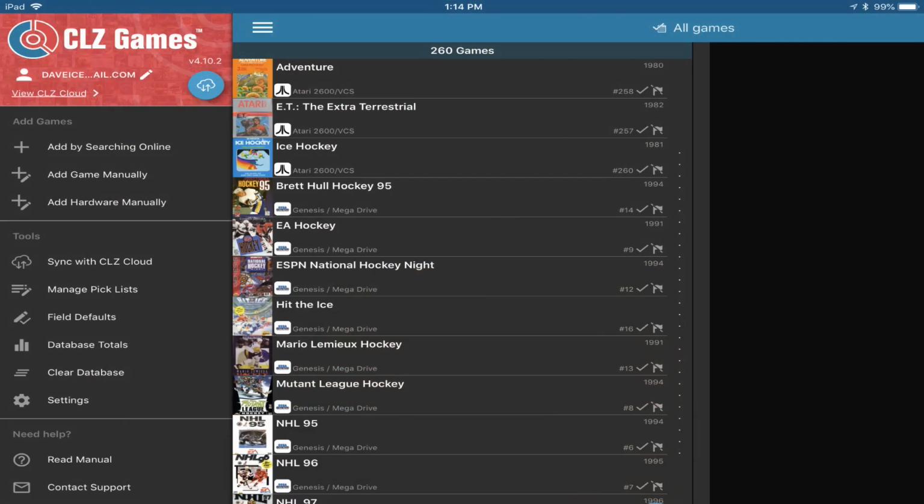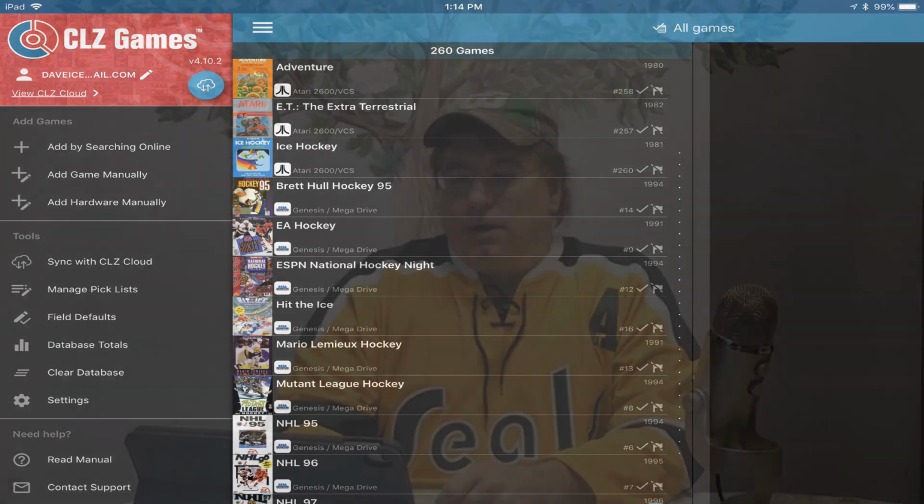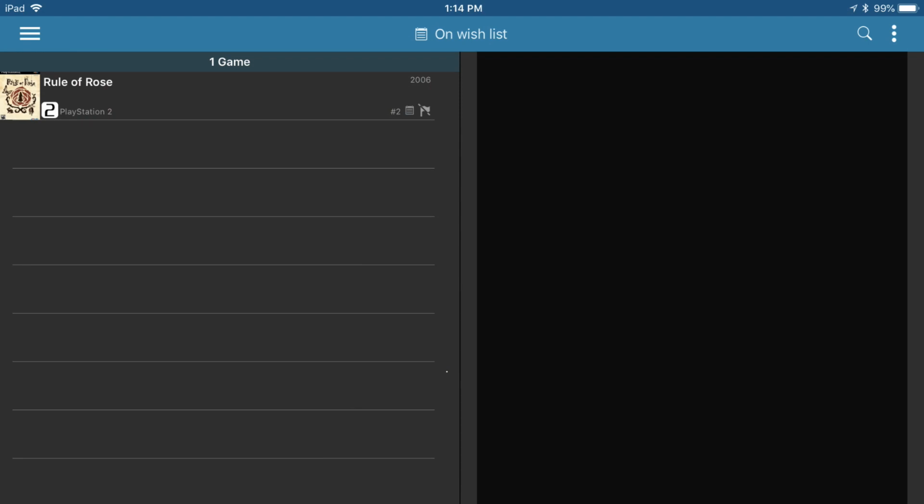Now if we go back to the main screen here, you can see at the top it says all games. Well, if you click on that, it brings up a couple of options. You have collection and wish list. So I'm going to go to wish list. Now I have one game right here on my wish list. Of course, it's Rule of Rose. I've added a few since, but now you can add games that you're looking for right on this wish list.